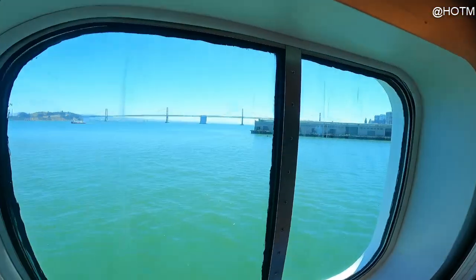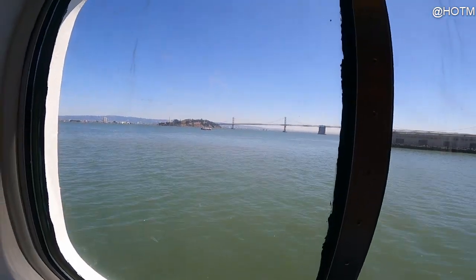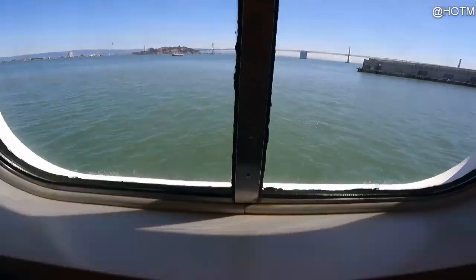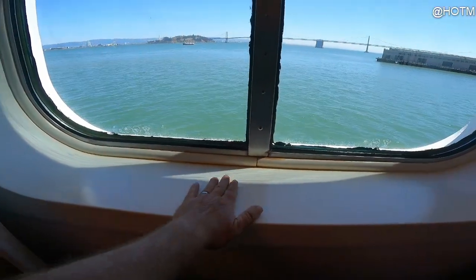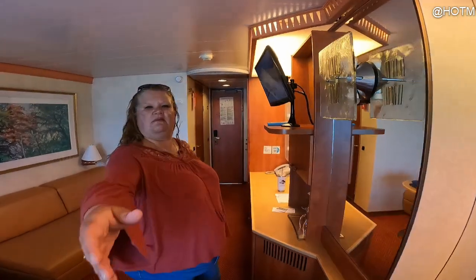Now we are on the first floor, so there's the water. So that is our view out our window right here. Isn't that cool? You know what this is for? Town animals. All right. Let's get an official room tour done. Might as well.